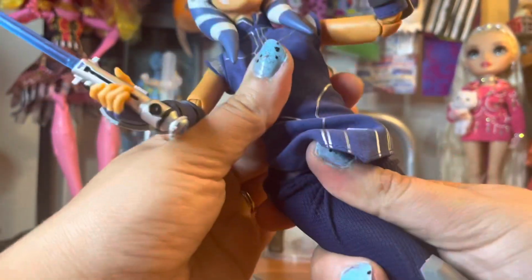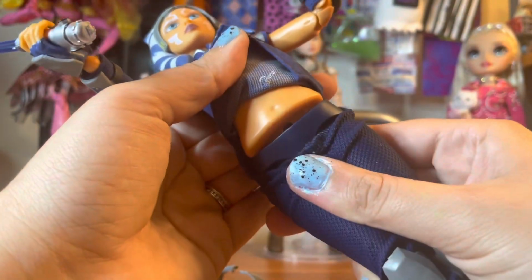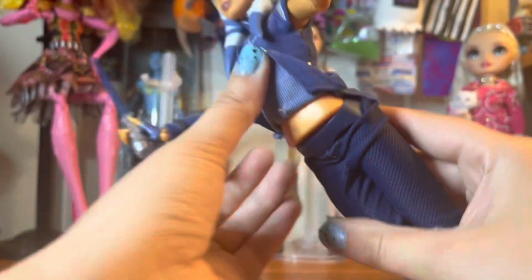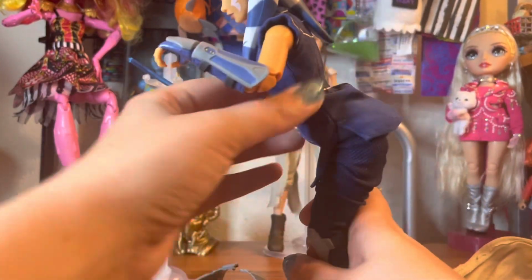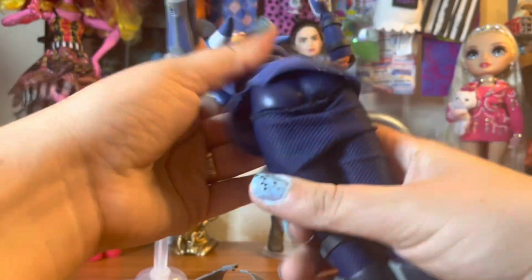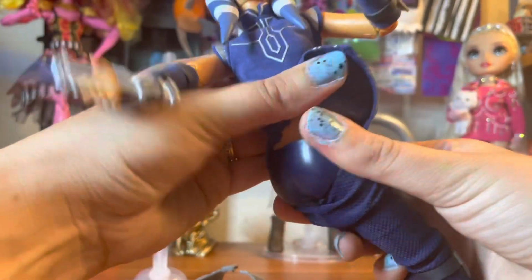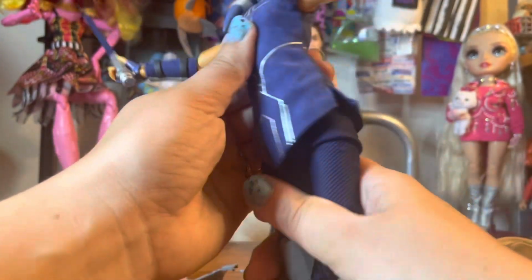And then her waist, she does have a twist and turn type waist. And it looks like, oh, interesting. She can also bend forward and arch her back. Very, very interesting articulation there. It is a 360. Okay. Her pants keep coming down, but that is quite the interesting joint there. Hopefully I can get, there it goes, to stick back in.